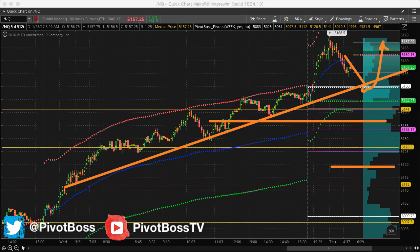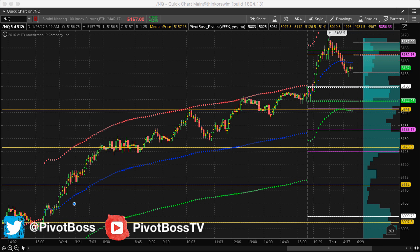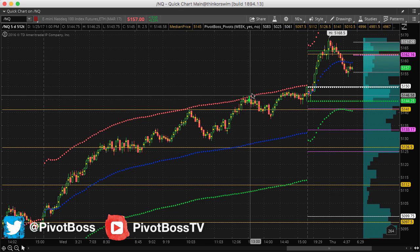LVNs are very, very popular for defending as well. So right now, after the trending market, there is a tendency to find some sort of value or try to create balance. And that could be the case here. After this big trend, we could be looking at some sort of range that develops at these highs. So we'll keep an eye on this as it heads into the rest of the session.